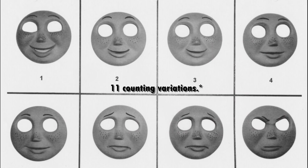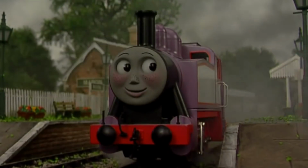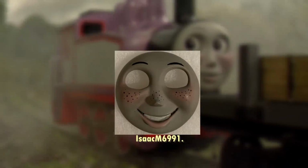There were 6 different facial expressions to be shared between the models that follow a similar story to what you likely already know. They were sculpted in clay, and from that resin casts were made using a silicone mold. She also featured the familiar eye mechanism, one that ran with 2 servos, one for up and down movement and one for left and right movement. Currently, one of Rosie's faces is now owned by Twitter user Isaac M6991.